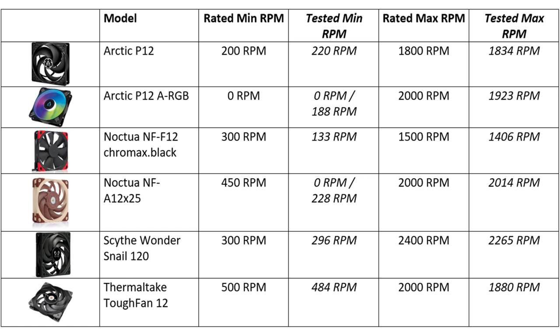It's kind of like variance within each sample. So if I took 3 or 4 different Arctic P12 ARGB fans, they'd probably all have a different maximum RPM. There's only so much I can do though, so I did just test one sample of each. Just keep in mind that you may not hit that maximum RPM that you think you will based on the specs. Let's move into those decibel normalized benchmarks.